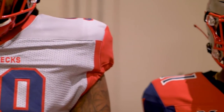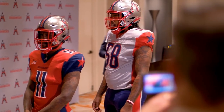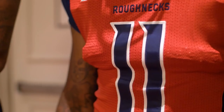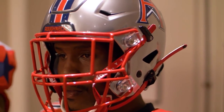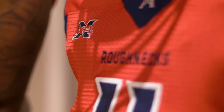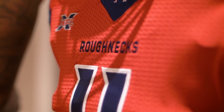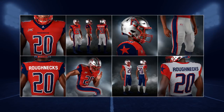I like the uniforms. The one big problem I have, and you can kind of see it here in the video, I am not liking that star on the shoulder. To me, it just looks a little cheesy. It just doesn't really fit to me. Not to say I know what they should have put there. Maybe they should have just kept it solid. But I'm just not digging that star. It looks a little cheesy, a little gimmicky to me. If they would have done without that, I would have been a little higher on them.